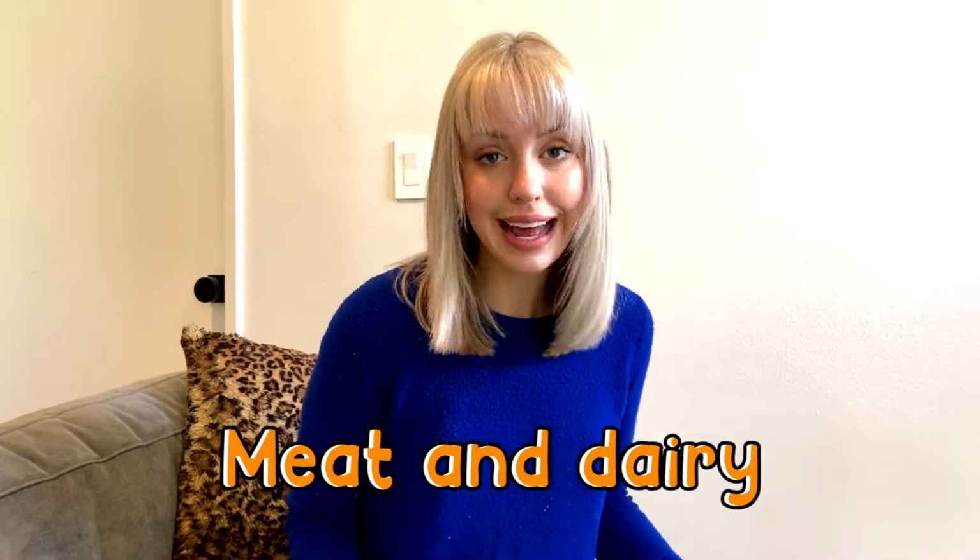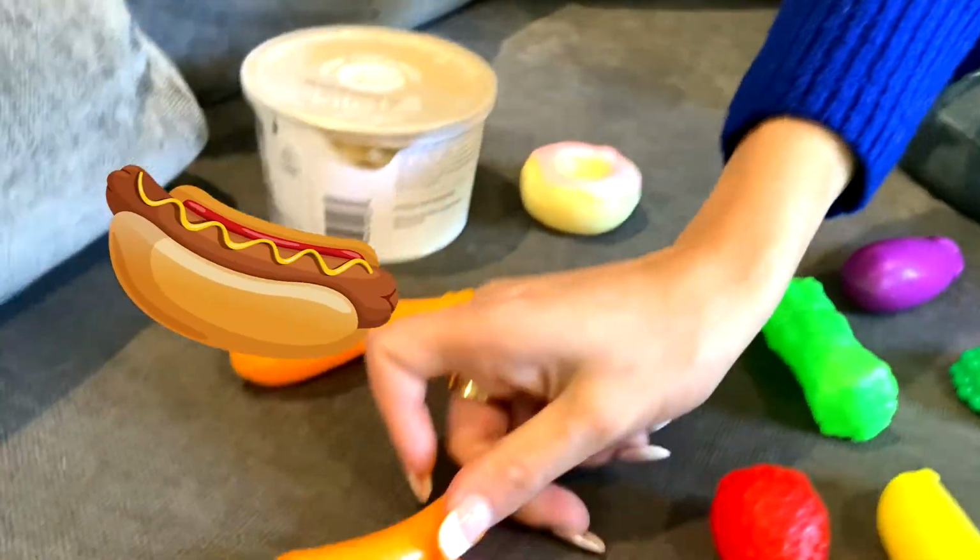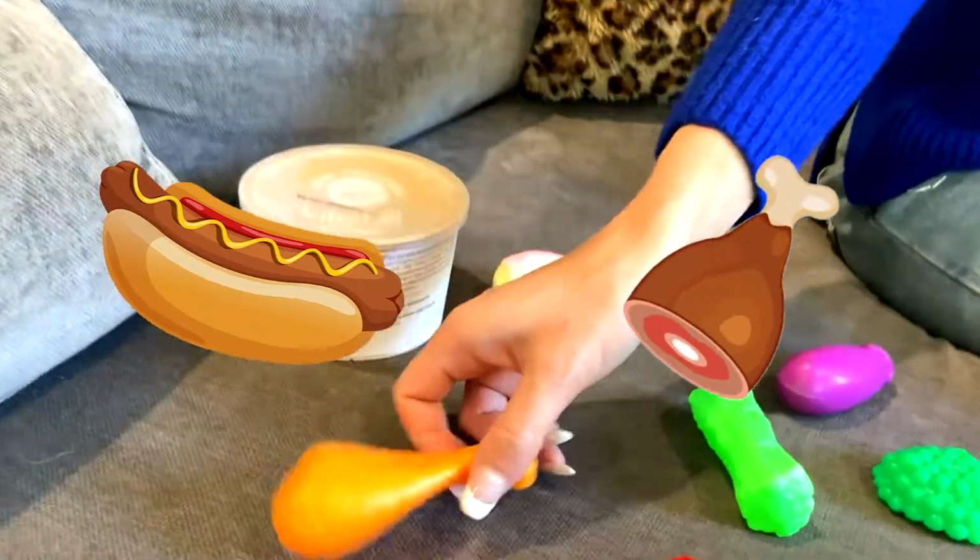Next, we have meat and dairy. Some examples are hot dogs, turkey legs. I didn't have any pretend play food, so I brought out yogurt.